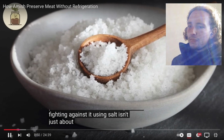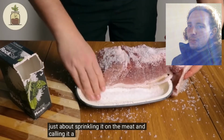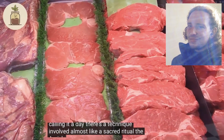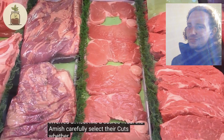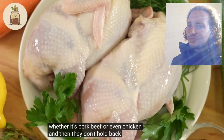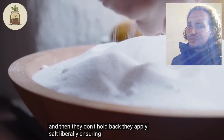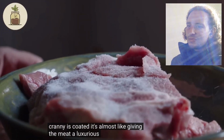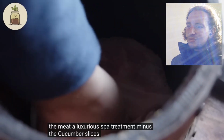Using salt isn't just about sprinkling it on the meat and calling it a day. There's a technique involved, almost like a sacred ritual. The Amish carefully select their cuts, whether it's pork, beef, or even chicken, and then they don't hold back. They apply salt liberally, ensuring every nook and cranny is coated. It's almost like giving the meat a luxurious spa treatment minus the cucumber slices.